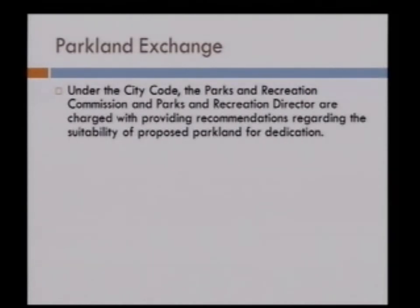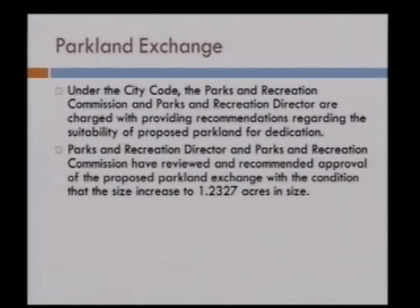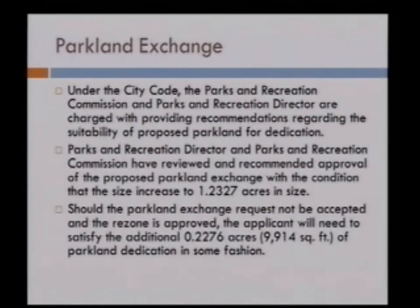So, under the City Code, the Parks and Rec Commission, as well as the Parks and Rec Director, are charged with providing recommendations regarding parkland for dedication. The Parks and Rec Director, as well as the Commission, have reviewed and recommended approval of the proposed parkland exchange with a condition that the size increase to 1.2327 acres to account for that percentage increase in dedication. Should the parkland exchange request not be accepted and the rezone is approved, the applicant will need to satisfy the additional 0.2276 acres, roughly 9,914 square feet, of parkland dedication in some other fashion.